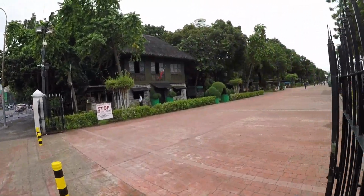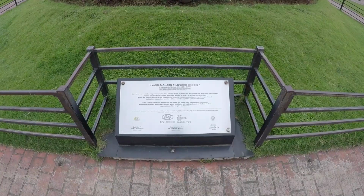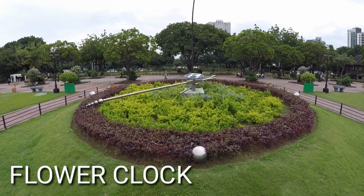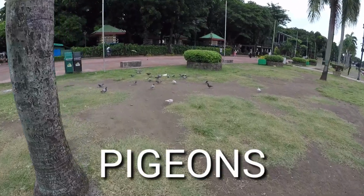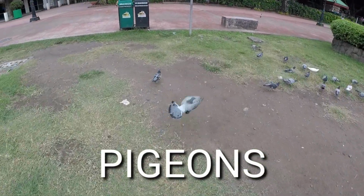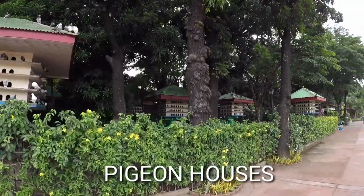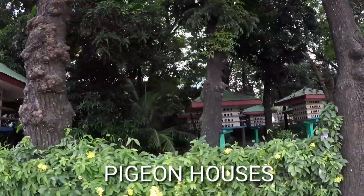This is halfway through the park. You will see the fountain here. This is the flower clock. I know there was a sundial here before. There's also a lot of birds around, mainly pigeons. They have these pigeon houses here. They take care of the birds well here.